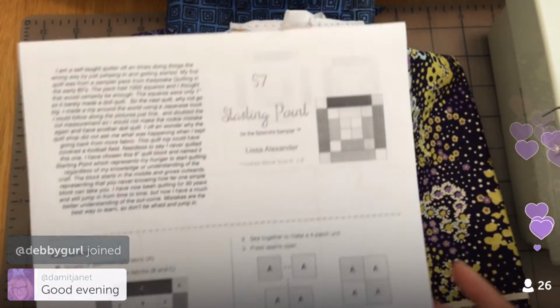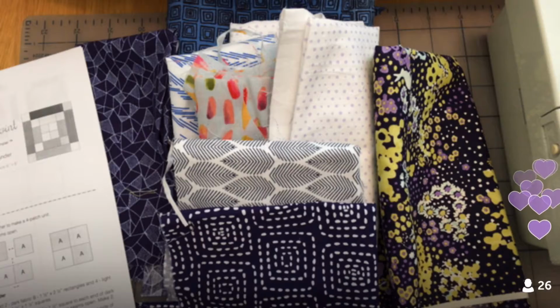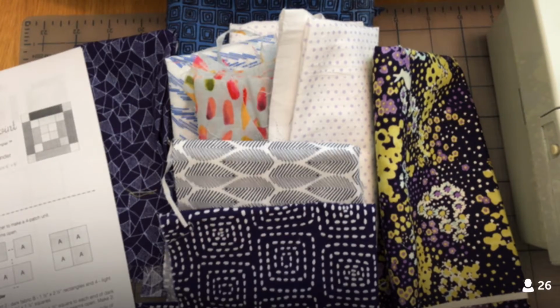Alright guys, I am starting a new block tonight. Block 57 of the Splendid Sampler quilt along, a nice little pieced block. I'm going to flip you around and we'll get going tonight.